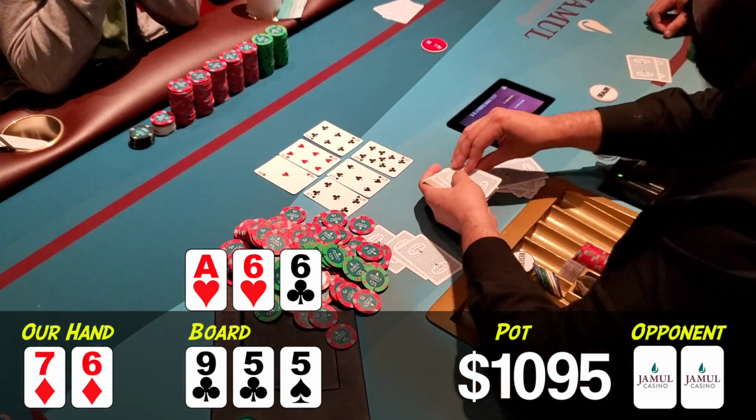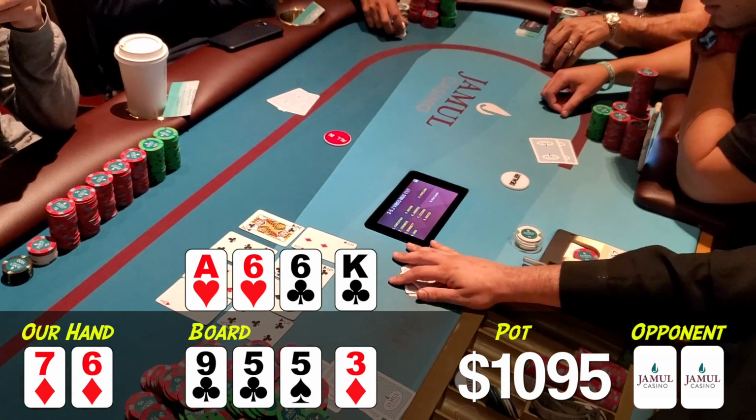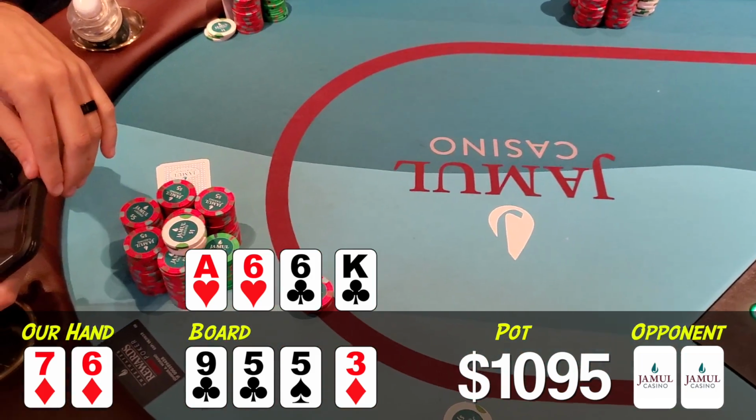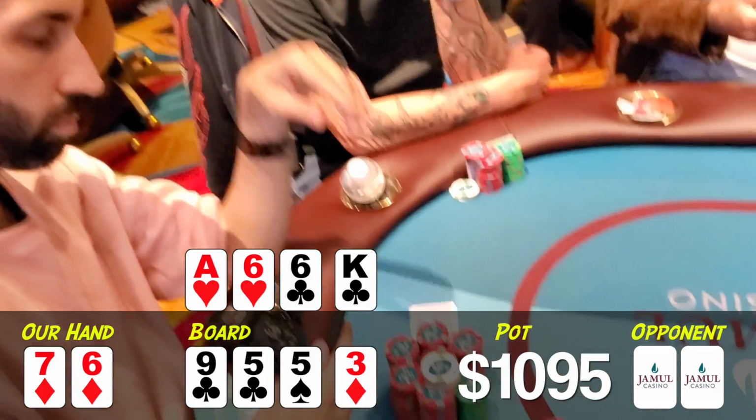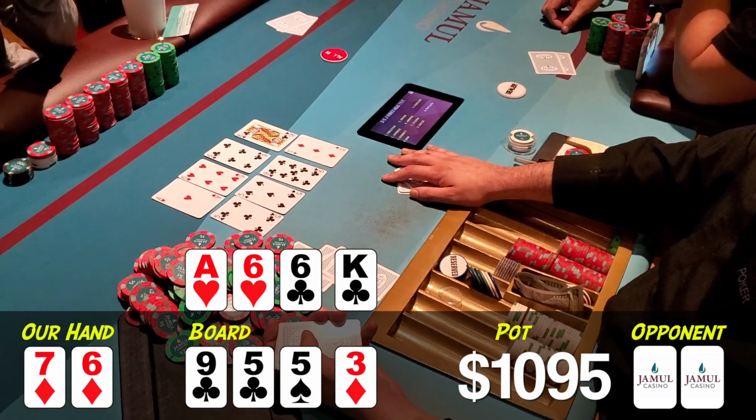Turn cards for both of the boards are actually pretty great. The top one is the king of clubs and the bottom one is the three of diamonds. So on the top board, if Johnnie did have a six with a better kicker, we're not chopping with a bunch of them, obviously not a king. And on the bottom board, we pick up more equity with a two-way straight draw.